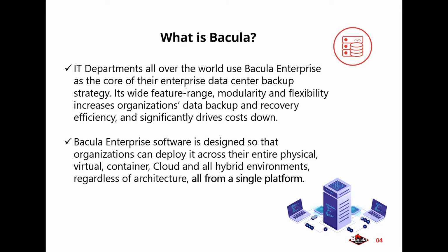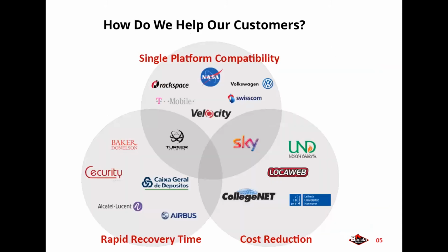It was architected and designed to be deployed across an organization's entire infrastructure, whether that be physical, virtual, container, cloud, and any hybrid architecture involving all of it. It does all of this from a single software platform, Bacula Enterprise Edition. How do we help our customers? So Bacula is extremely secure and used by some of the world's most secure organizations. It provides the security an organization needs. In addition to this, you'll typically find Bacula used for one or more of the following reasons.